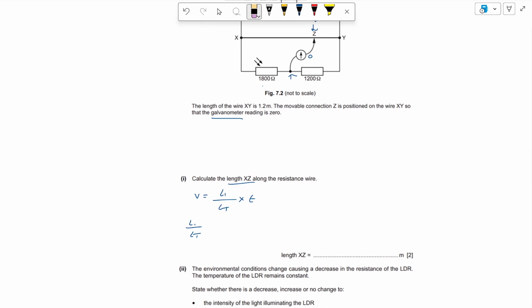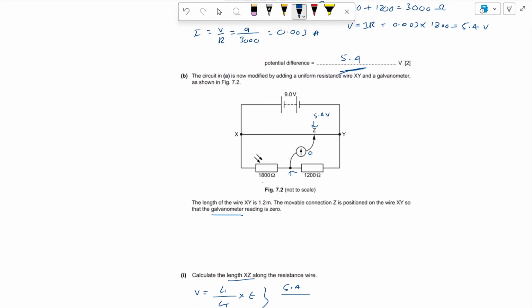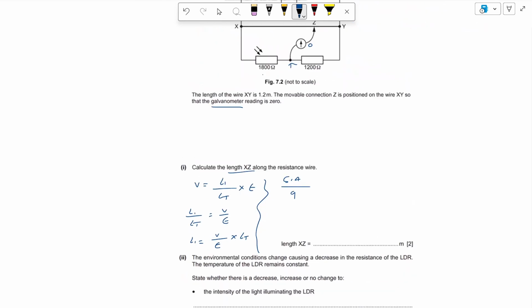We have V over E, L1 is equal to V over E times the total length. So that would be 5.4 over total, the EMF, which is 9, times the total length, which is 1.2 meters, is equal to 0.72 meters.